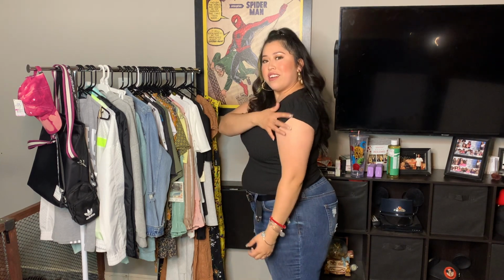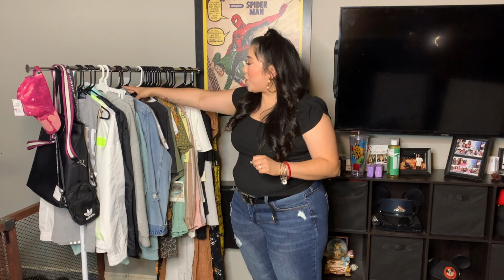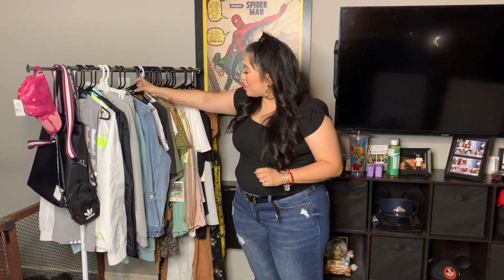I found a couple of things that I really liked. So this outfit was one of them, and it's super cute. Oh, especially these little shoulder things. It's such a basic shirt, but just with that little thing, it adds that little extra-ness you need, that you want, to make it a little different. And plus it's $2.49.